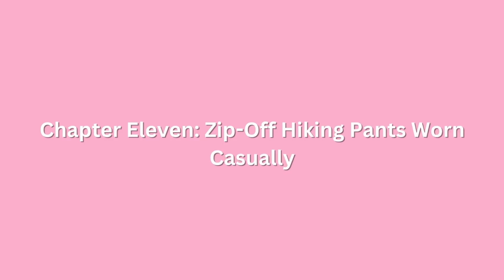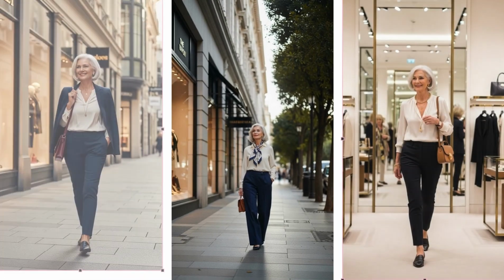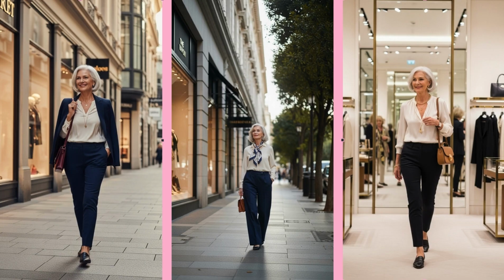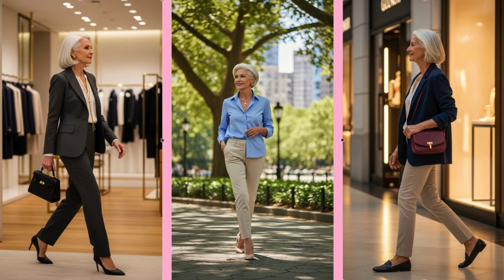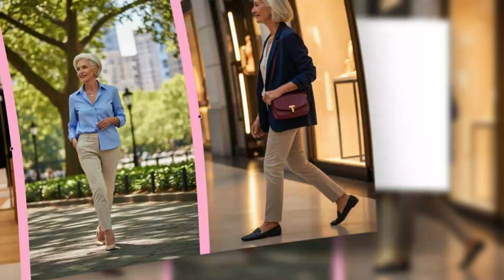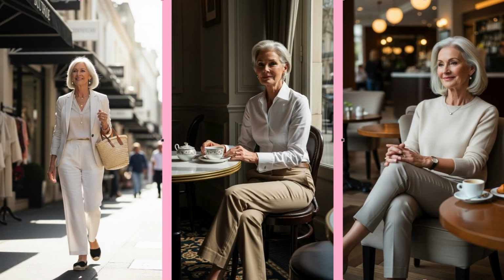Chapter 11. Zip-off hiking pants. Worn casually, zip-off hiking pants are a classic example of function overtaking style. On the trail, they make sense: lightweight, practical, and adaptable to changing weather. But worn casually in everyday life, they instantly pull your outfit away from elegance.